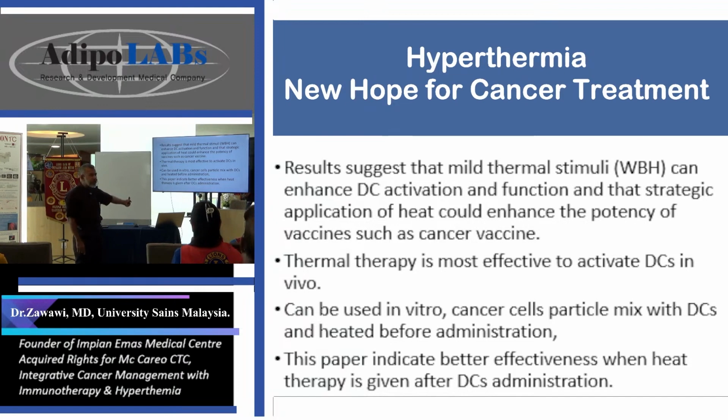And the result: 76% died within 5 years, survive in 5 years. When you do this, they can survive more than 86% more than 2 years. So profoundly different. Huh?